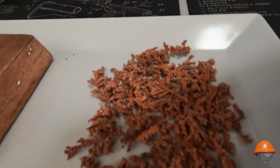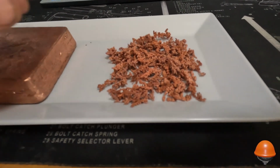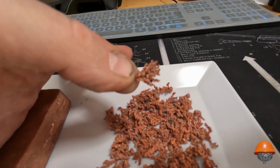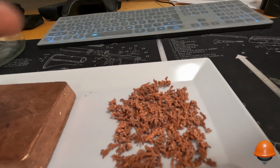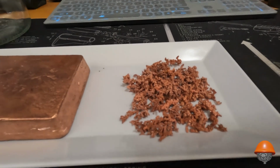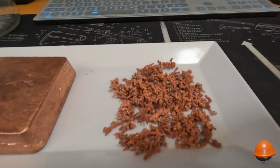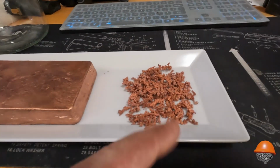But look at those suckers gleam, huh? Little shiny crystals. That is so cool. They're like little flower bouquets. It's so cool how they grow. But quite brittle. But that's cool. That's 100% pure copper. No impurities. We took that and turned it into that.